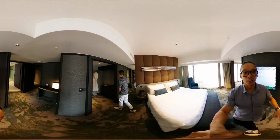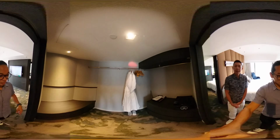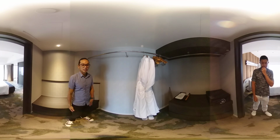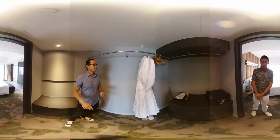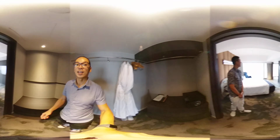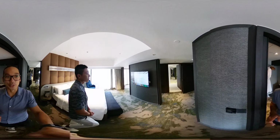Spacious over here, a very huge space. Comfortable enough for you to change your clothes inside. And the safe is over there. A lot of storage drawers as well. Okay, now let's go to my favorite part, which is the shower room.